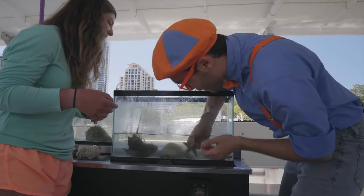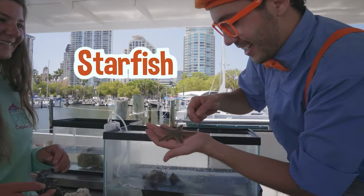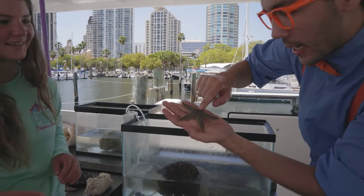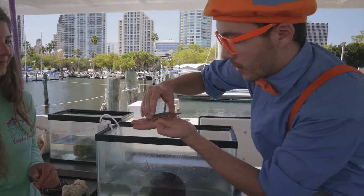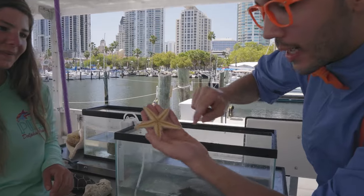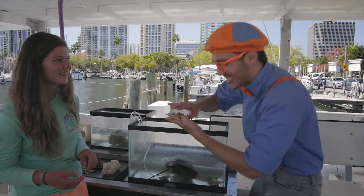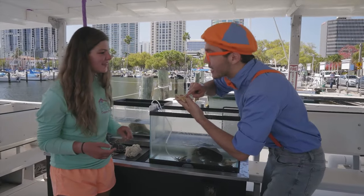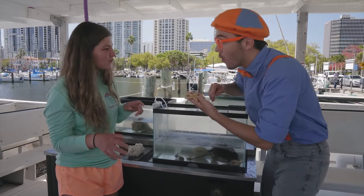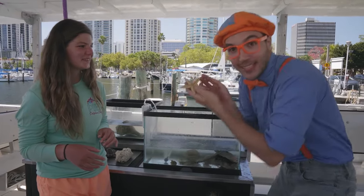Hello, look, this is a starfish. Whoa, look at how cool he is. His back is kind of like a greenish-gray color, and his belly is the color yellow. Oh, Mackenzie, he's kind of tickly. What are all these little pokey things? All of those little pokey things are called his tube feet, and that is how he is able to move across the seafloor. Whoa, he has a lot of really cool tube feet.